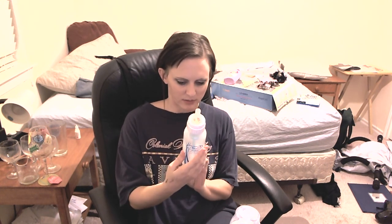Number one, they are a pain to clean. You have the bottle, obviously, and then you have to break all this apart, put it back together, so there's a lot of parts to put together. So it's a pain to clean, and two, the bottles leak pretty frequently. I don't know why these bottles leak, and this is the bottle I started my daughter on, and she still spits up pretty frequently.